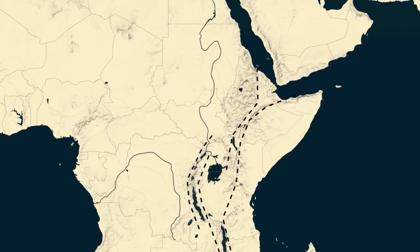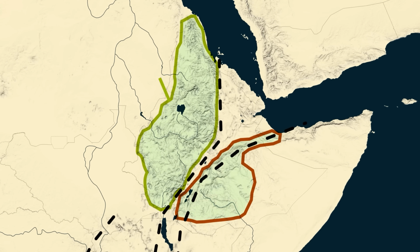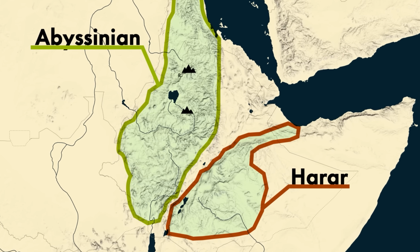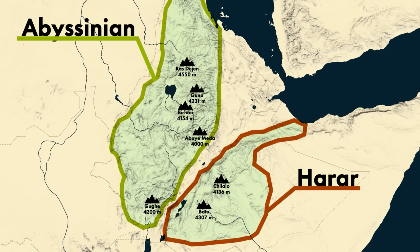The northwestern section is referred to as the Abyssinian Massif, while its counterpart across the rift is called the Harar Massif. Both regions share many similarities with high precipitation and several mountains surpassing the 4,000 meter or 13,100 feet mark, but there are also some distinct differences.